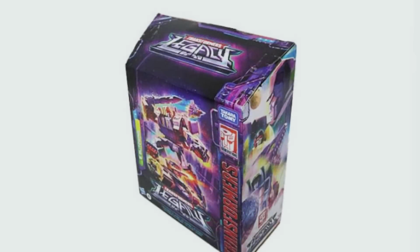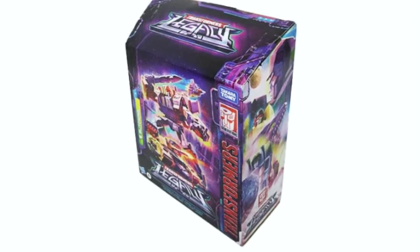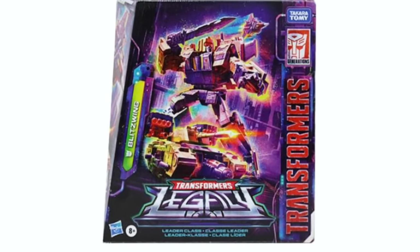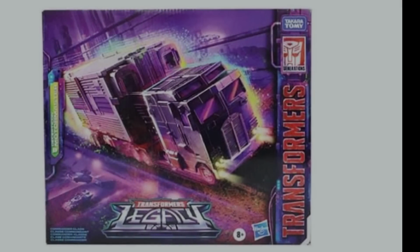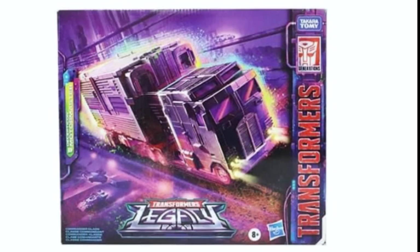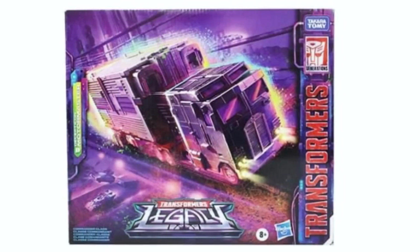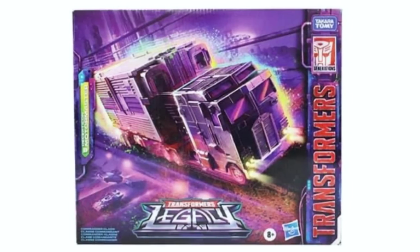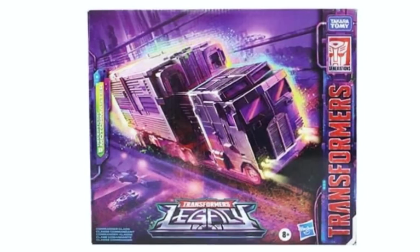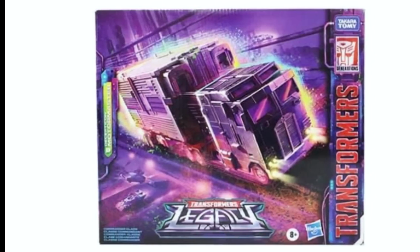But we may have already had some spoilers. We've already seen, due to some devious leaks, this version of Blitzwing, but now we've seen the box art. We're now also seeing box art for Motormaster. So Motormaster we haven't seen anything for, but these have been leaked last night, so interesting. These images look great as well. I like the fact that this looks like a really cool Motormaster.